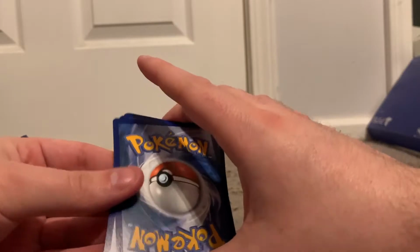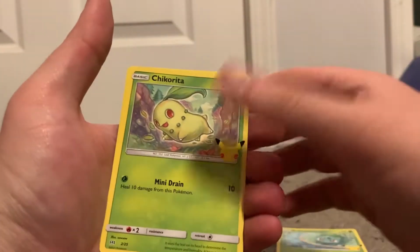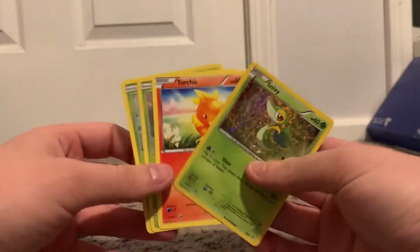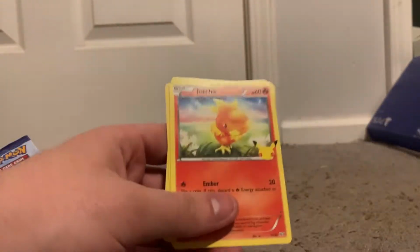Last pack of the day. Always start off with Bulbasaur. We have so many. Chikorita. Torchic. Snivy. All right, so I will be doing this again, regardless. I will be opening these again.